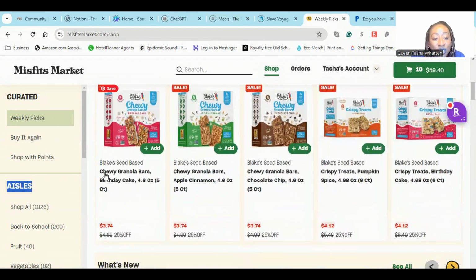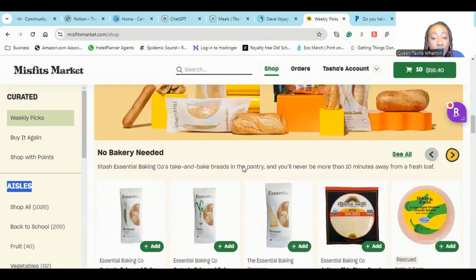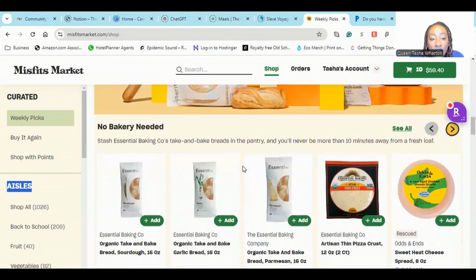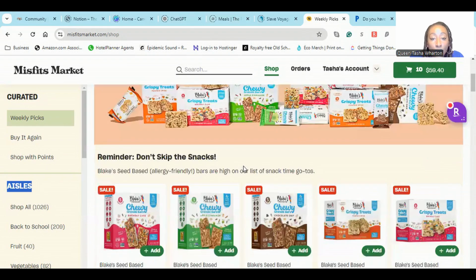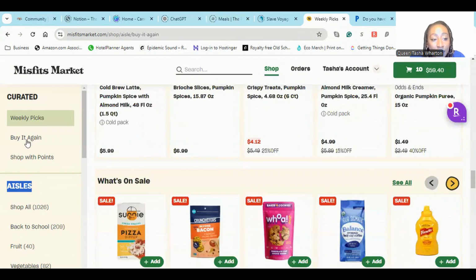So this is a bunch of new stuff. They got all these Blake's seed-based granola bars, a bunch of those. They've got some fruit. They always have a variety of things in the weekly picks. And then there's Buy It Again.